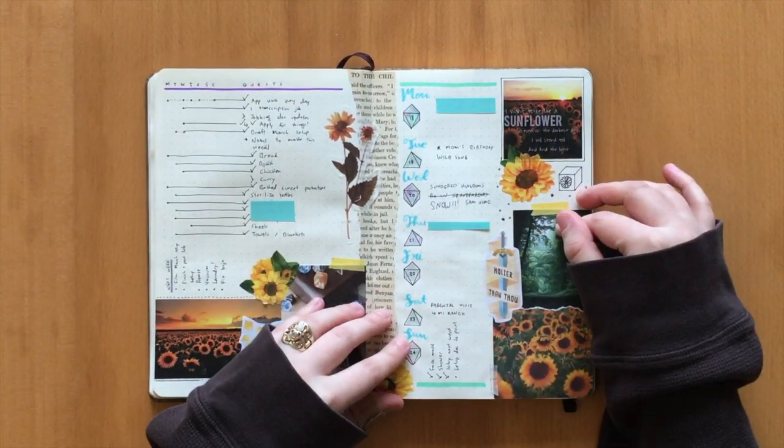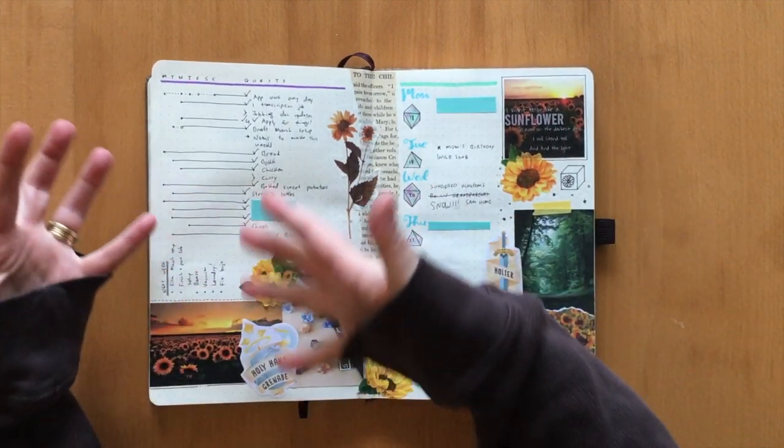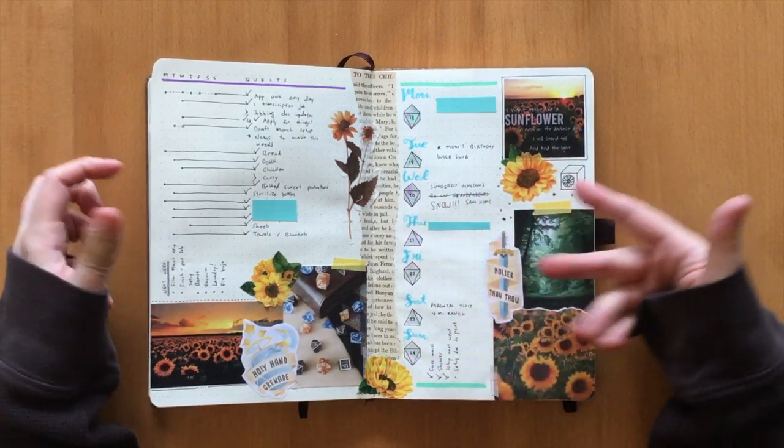The only thing I don't like about this spread is I used the same colors from my overall monthly setup, and I don't feel that they go very well with the rest of the theme.